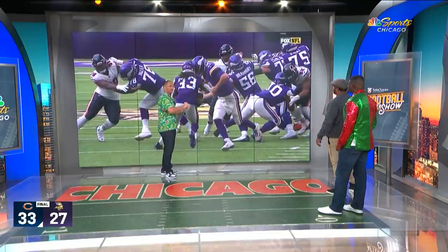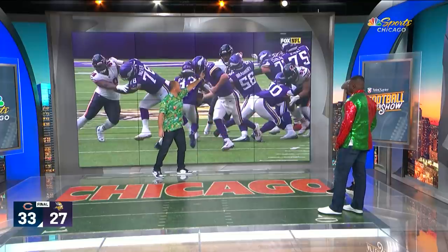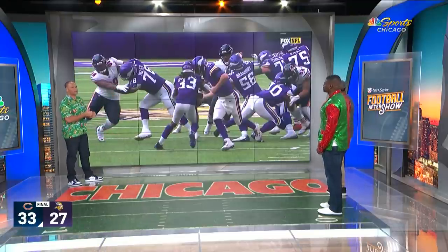Even if you try to keep that nose guard front side, you still can't be this far in the backfield. And Jenkins gets the tackle, and they stuff that on fourth and one. A hell of a job by the Bears defense. Two big fourth down stops today to win the game.